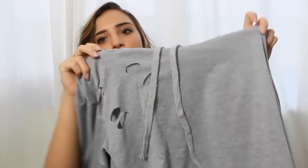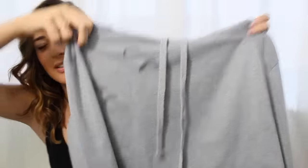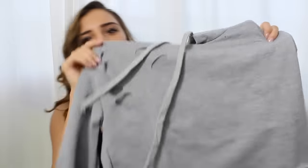Super cute, love it. Now this is a little hoodie, and it's a cropped hoodie, and it has the holes on the side of the shoulder right here.